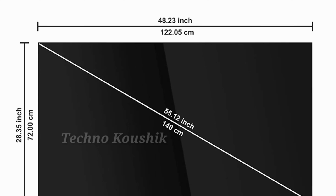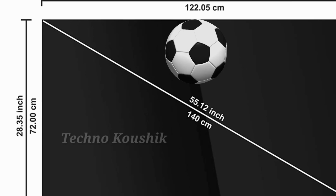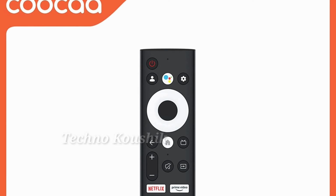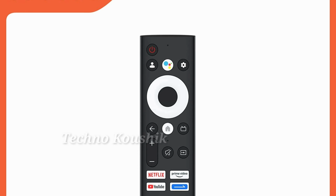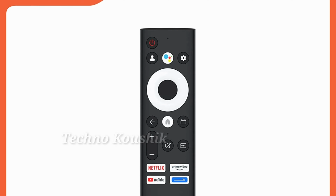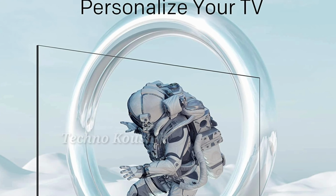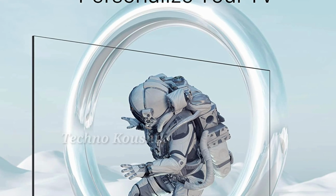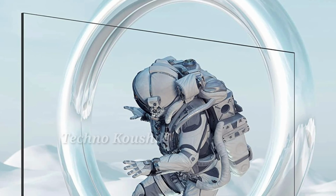Coocaa Google TV has built-in Coocaa's latest Chameleon Extreme 2.0 image engine, which can intelligently analyze and process images to precisely restore image details. Restore True Color. Equipped with the image quality improvement technology of HDR10 and HLG, Coocaa Y72 provides you with a fresher blooming vision.